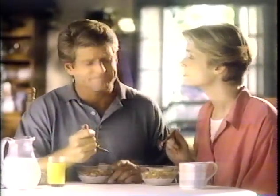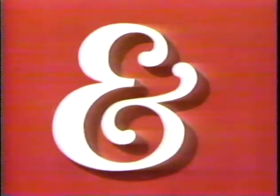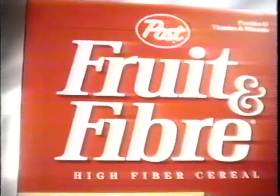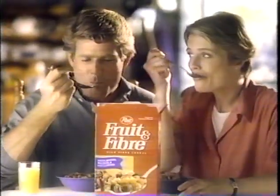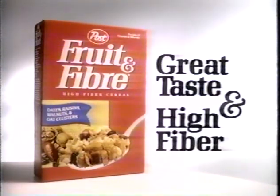High fiber cereal, no taste. Great tasting cereal, no fiber. Why have one without the other? Fruit and fiber. Delicious raisins, nuts, dates, crunchy oat clusters, and crispy high fiber bran flakes. It's like no other. Great taste and high fiber. Why have one without the other? Post fruit and fiber cereal.